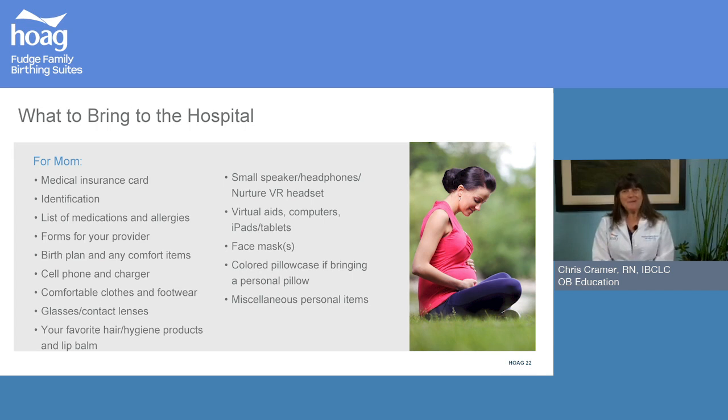So what to bring to the hospital, and you get to the fun stuff. You've been waiting 9 months. Well, don't wait till the 9th month to start thinking about this, or the very last day. And definitely, as you get into your 8th month, approaching early on in your 9th, or 36 weeks, start getting your bag together of what to bring to the hospital and what should you bring.